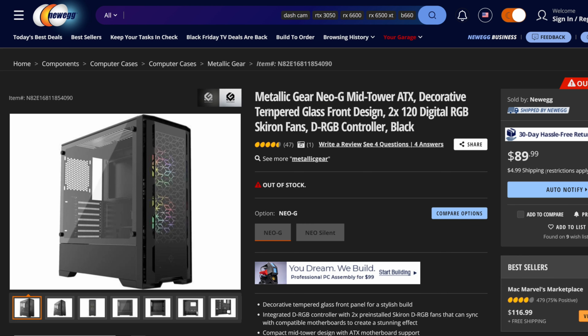And of course, the case that's going to be housing everything for today's build is the MetallicGear NEO-G mid-tier ATX case. Like I mentioned while I was running down through the parts, this is an unbalanced build. Yes, I know the 5800X could handle a lot more powerful GPU, but why I'm building this system is I want to do some testing on coolers that are a little bit higher range than what I have been doing. So I needed a processor that could produce a little bit more heat than what a 6-core 12-thread processor can do. That's why I'm putting this build together, so I can test these higher end CPU coolers.